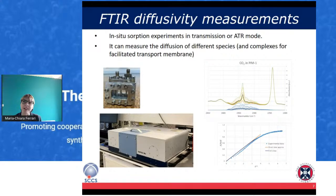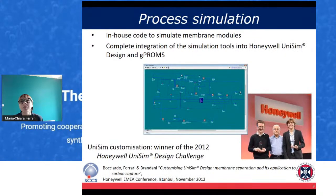In that case, again, to transport these data and these parameters into the modeling of the full process. So we collected all this data, we characterize our membrane widely, and then we use all of this in our process simulation. We build our own in-house code to simulate our membrane module, and we integrated it in a couple of simulation tools for process design.